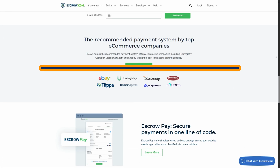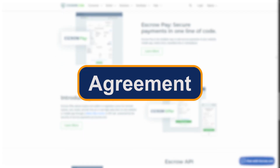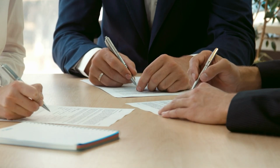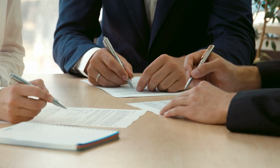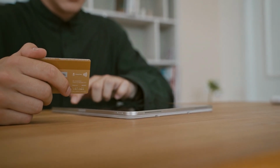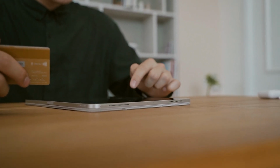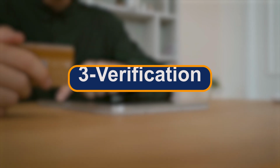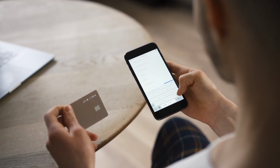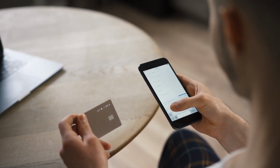How escrow works. Alright, let's walk through how the escrow process works step by step. Step 1. Agreement. First, both parties agree to the terms of the deal. This could be a home sale, a business purchase, or even a freelance job online. Step 2. Escrow opens. The buyer sends the funds to the escrow account. This is usually managed by a trusted third party, like an attorney, a bank, or a specialized escrow company. Step 3. Verification. The escrow agent holds the money while the buyer does inspections, paperwork is completed, or services are delivered. The seller cannot touch the money yet, and the buyer cannot back out easily either.